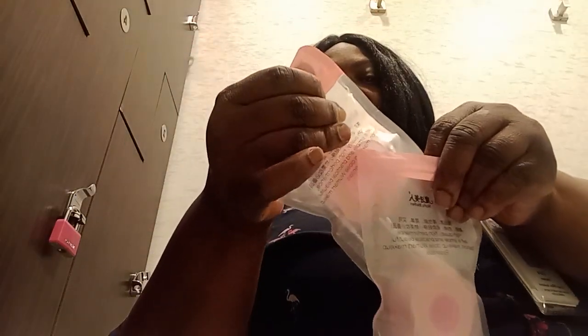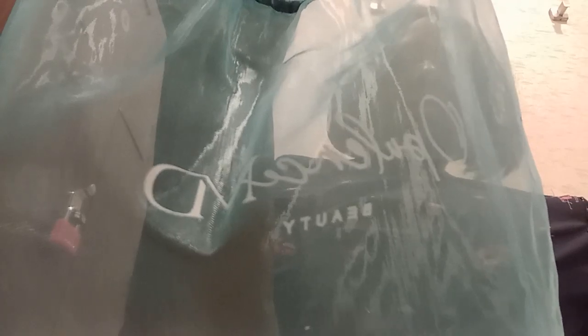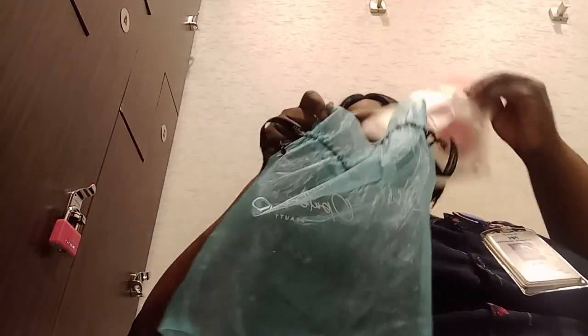So we have two makeup beauty tools. What did it say? Y'all know my eyes are so bad. And everything else is written in Chinese. And it says... Okay. So, you know, this is the Opulence bag, as you can see. Opulence MD. Okay. So, we got that.